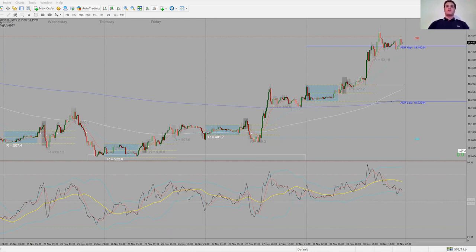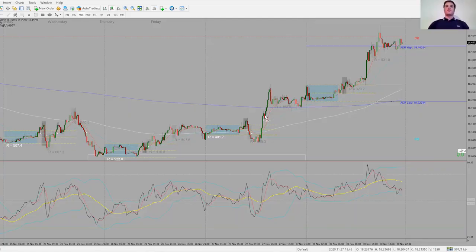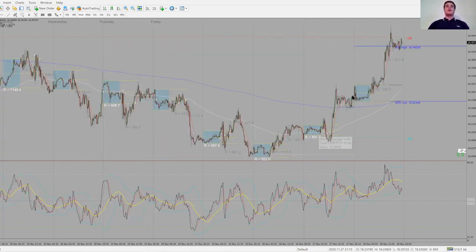Let me clear all these. So here, the dashboard said PFL, that's check mark number 1. Now we go in here and we just look for any type of entry criteria. We found the 2 shark fins and we entered to the upside. And as you can see, it is currently still trending to the upside.